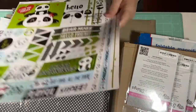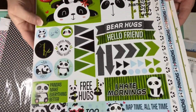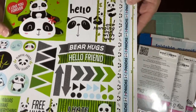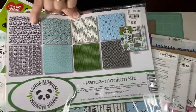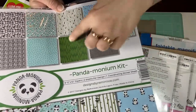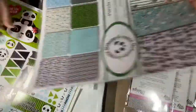I believe it's the last paper in here. Yep. So here are the papers. Look at how cute. Oh my gosh. Panda heaven. I am not kidding you guys. So, so cute. Okay, so that was the stickers that came in there. And then these are all the papers, all the different panda papers. And they even have the eucalyptus, bamboo, just different stuff. Really, really cute paper pad.